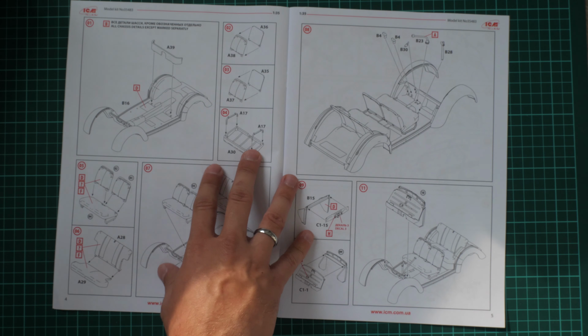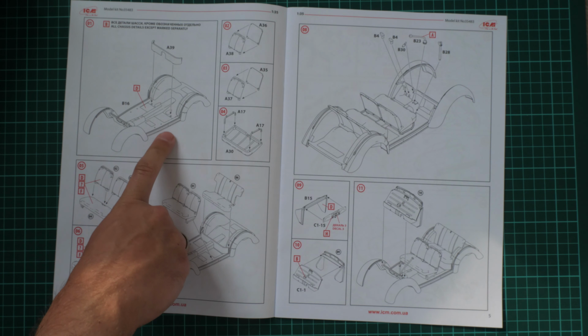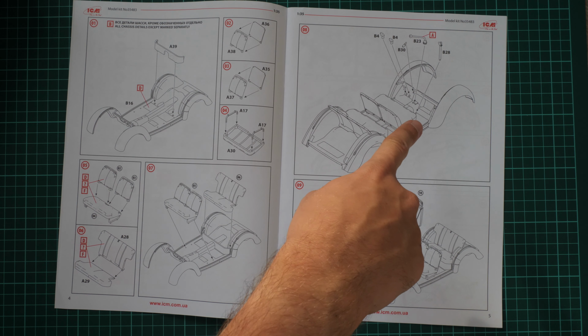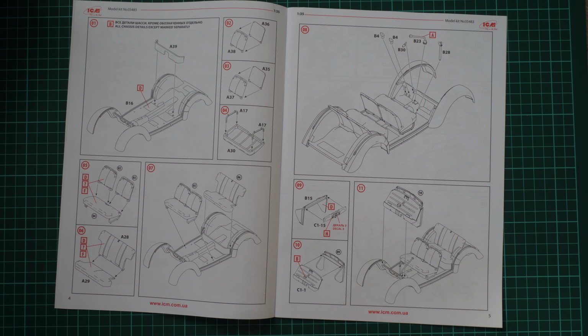Okay, let's flip over the page. So we start with the vehicle floor, and then we continue with both seats, both rows. Here we install all controlling elements, it means pedals and also the gearbox lever. Then we continue with the firewall, let's say. Here we have the dashboard.